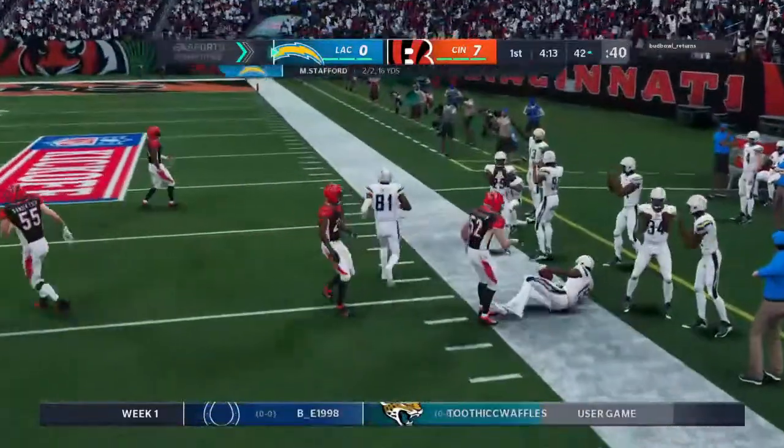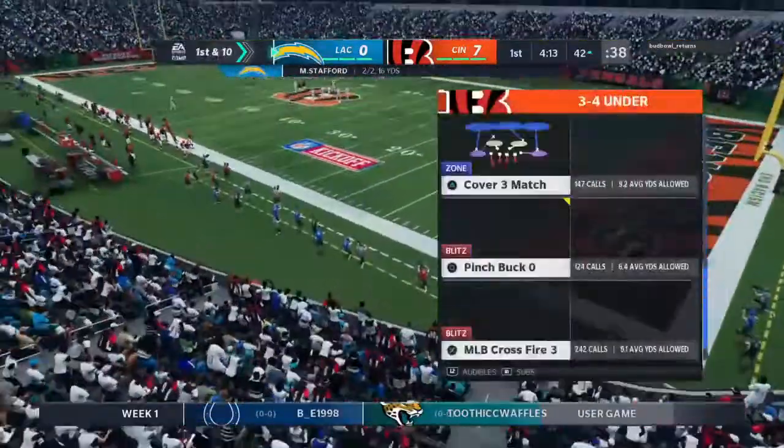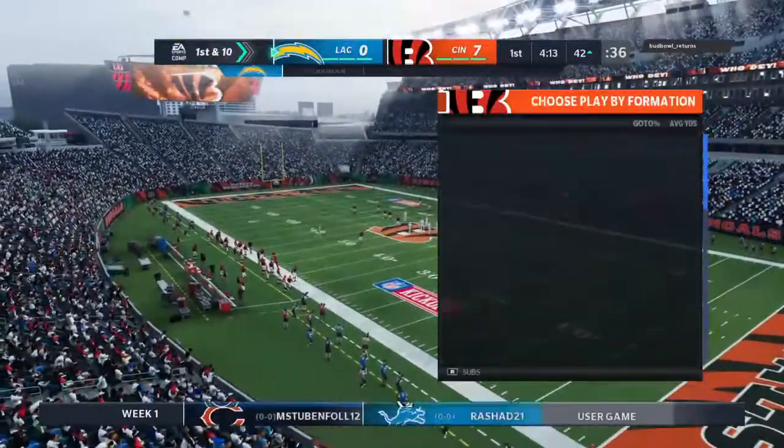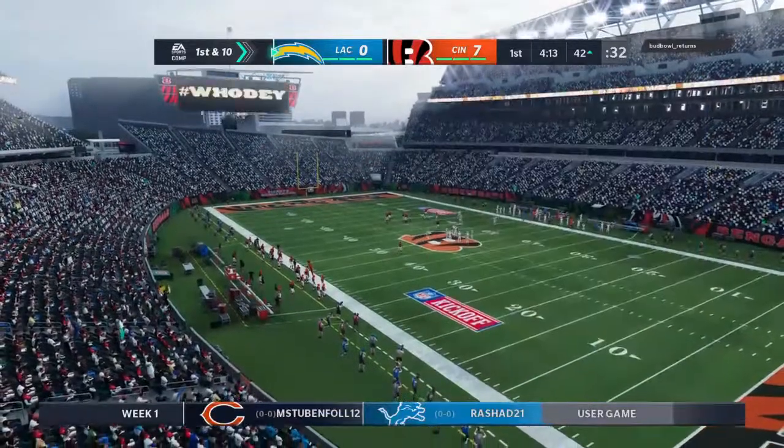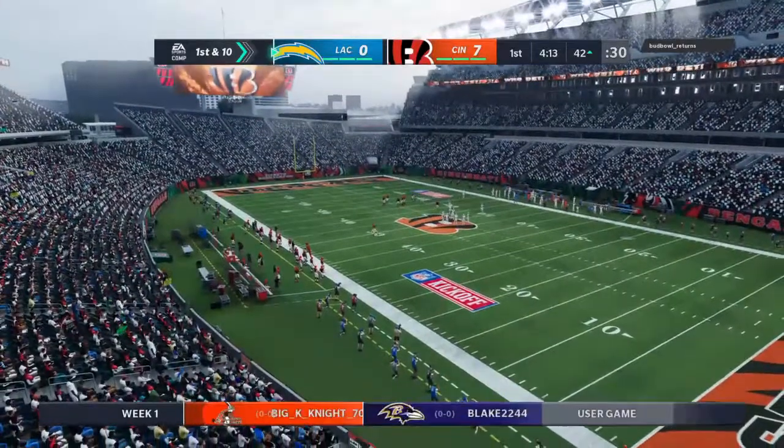Got a man. It's Brashad Perriman, and he'll be out of bounds just shy of the 40. It's a first down on a gain of 10. First down. And a nice start there to the aerial attack to pick up the first.